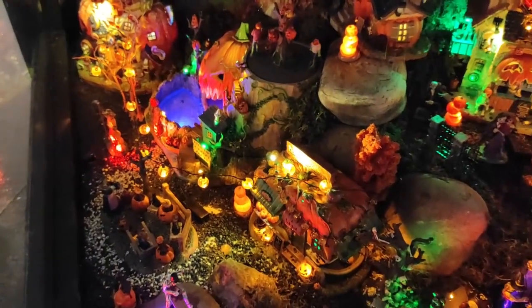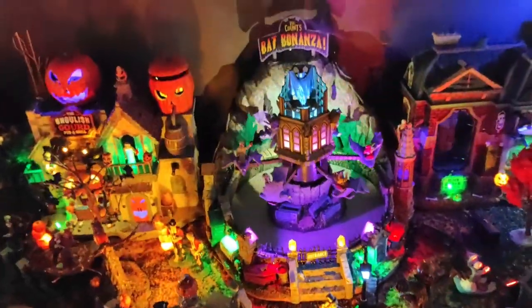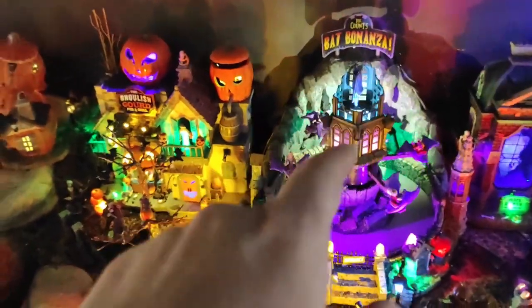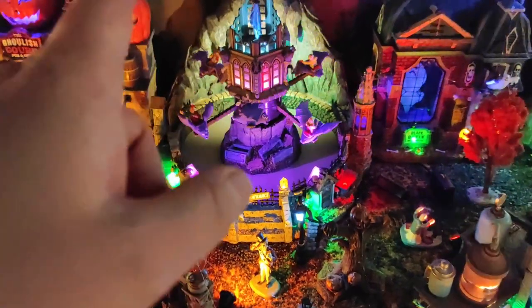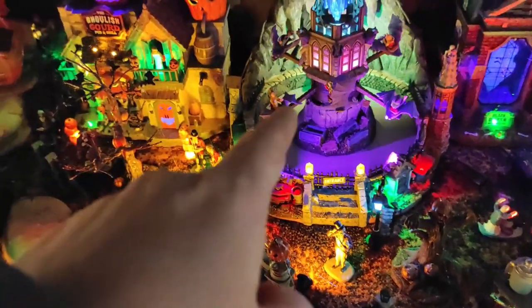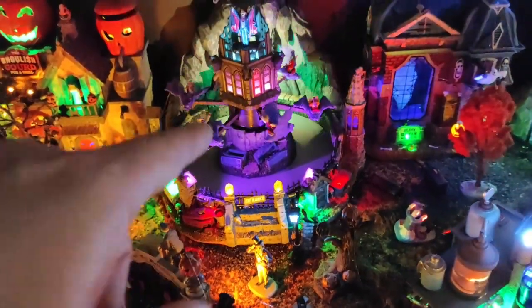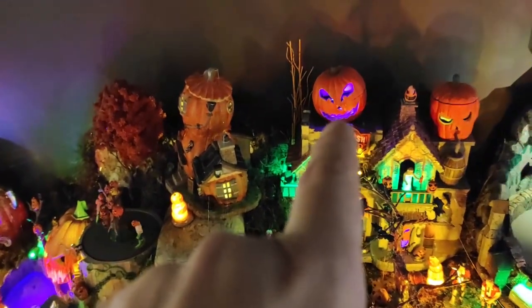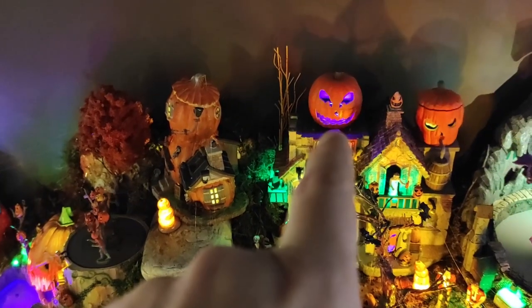I like how they went with their spooky town collection. Look at the Bat Bonanza there, with a carousel made from bats. Genius, absolutely genius to have a carousel, not with the classic horses, but with giant bats. Absolutely genius. Sorry for the noise, but it's the giant pumpkin there that changed from a smile to very sad. And that's all, guys.